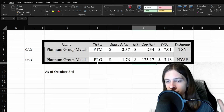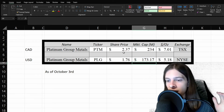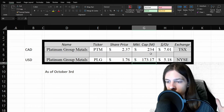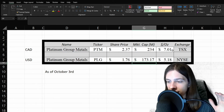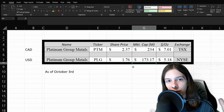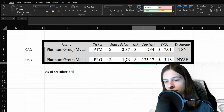Alright, so they trade with the ticker PTM on the TSX or PLG on the New York Stock Exchange, with $2.37 per share and a $234 million market cap when we're talking Canadian dollars, and $1.76 and $173 million respectively when we're talking American dollars. That's $7 Canadian per ounce or $5.18 US per ounce. Over the past week or a little longer, it's definitely run up quite a bit. It was at like 140-ish when I first started looking at the company. Now it's up to almost 180, so a pretty significant move there. Anyways, let's move into the stock chart.